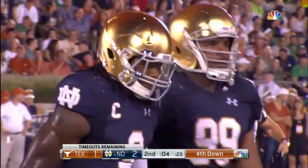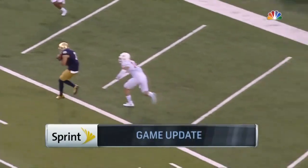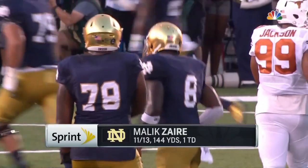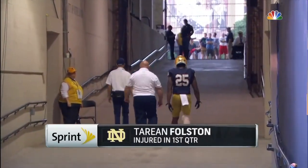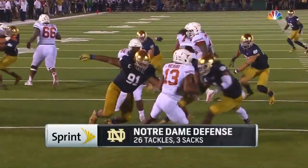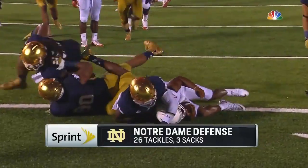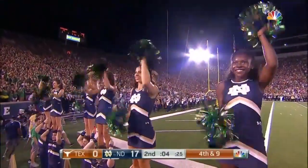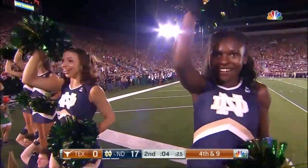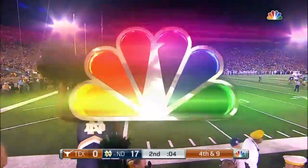Now time for the game update presented by Sprint. And it was Malik Zaire and the Notre Dame Fighting Irish getting on the board first in the first quarter with a strike to Will Fuller to make it 7-0. You see the numbers on Zaire. They lost Folston in that first quarter with his right leg wrapped up. Notre Dame defense has made its presence known on Swoops and Gerard Hurd. They added another touchdown by Josh Adams, a 38-yard field goal by Justin Yoon, and that adds up to the 17-0 advantage for the Irish.